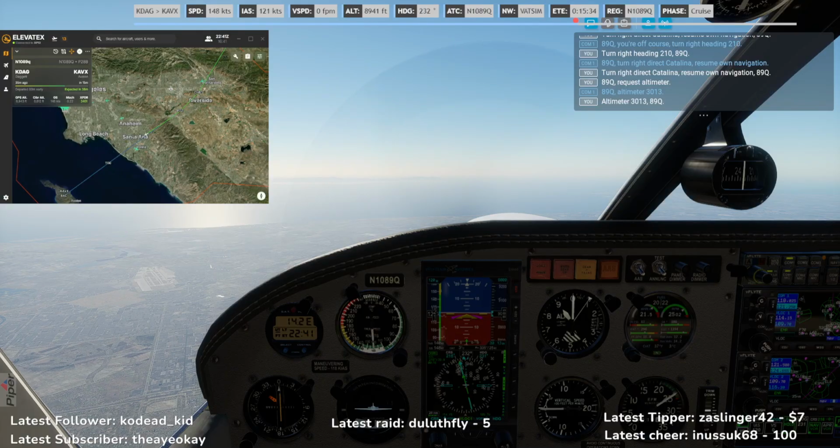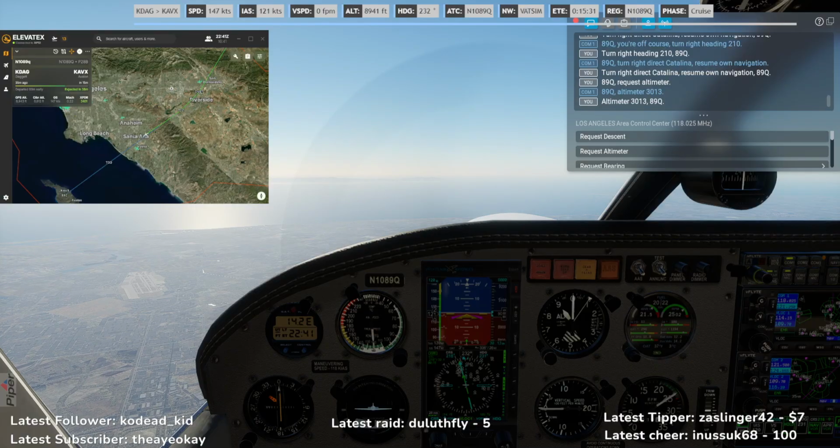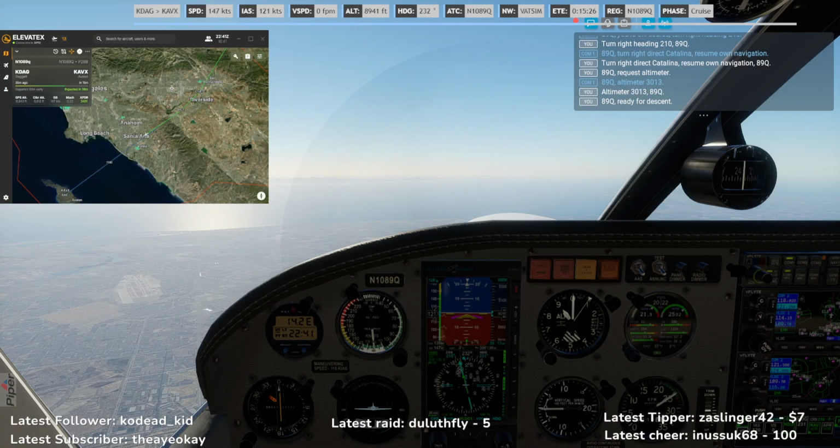We are now off GPS. I am flying direct to our destination. Matter of fact, I am going to now go ahead and request. 89er Quebec, ready for descent.